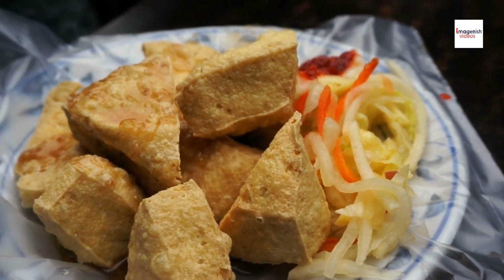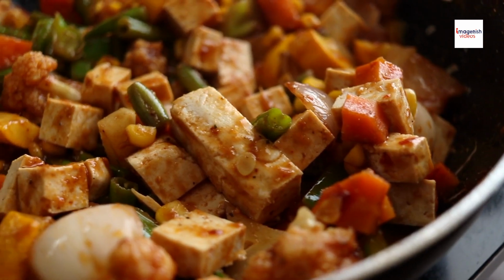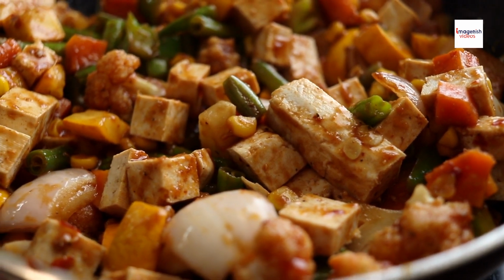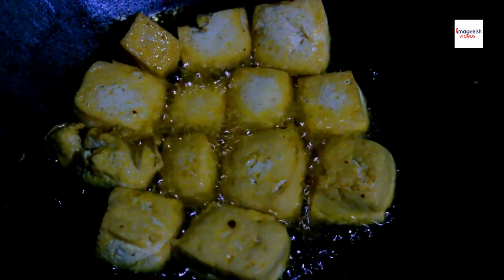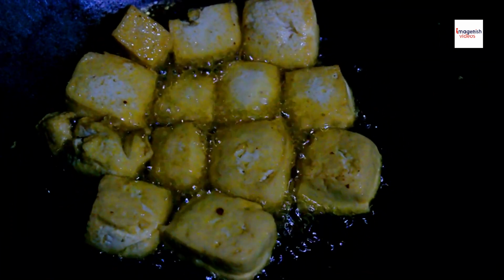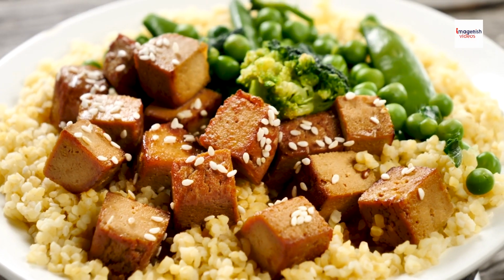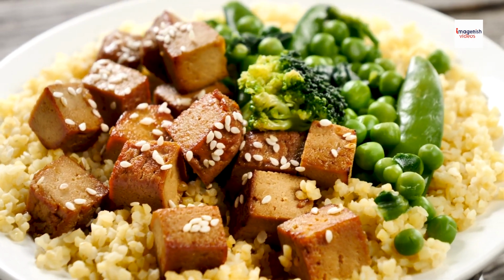Homestyle tofu's culinary versatility extends beyond its use as a main dish. It can also be incorporated into a variety of other dishes, such as soups, stir-fries, and salads. Tofu's mild flavor and ability to absorb other flavors make it a versatile ingredient that can complement a wide range of ingredients and cooking styles. Whether you're looking for a simple weeknight meal or an elegant appetizer, homestyle tofu has you covered.